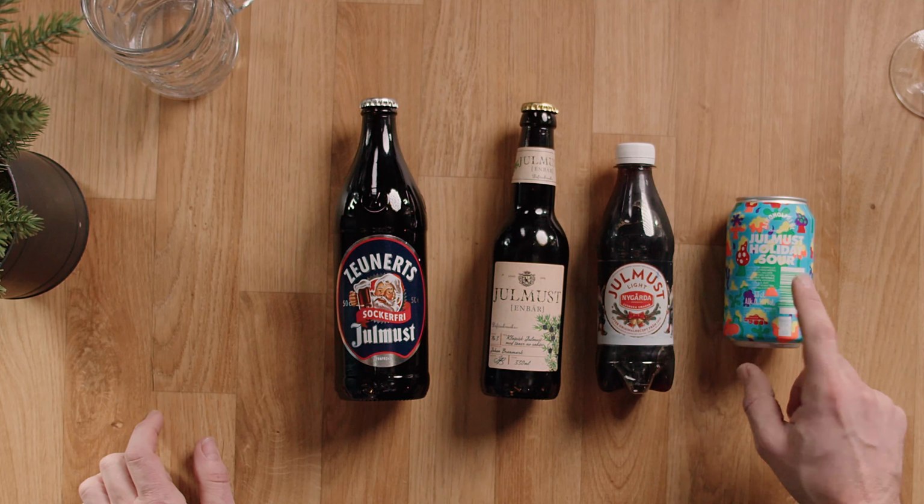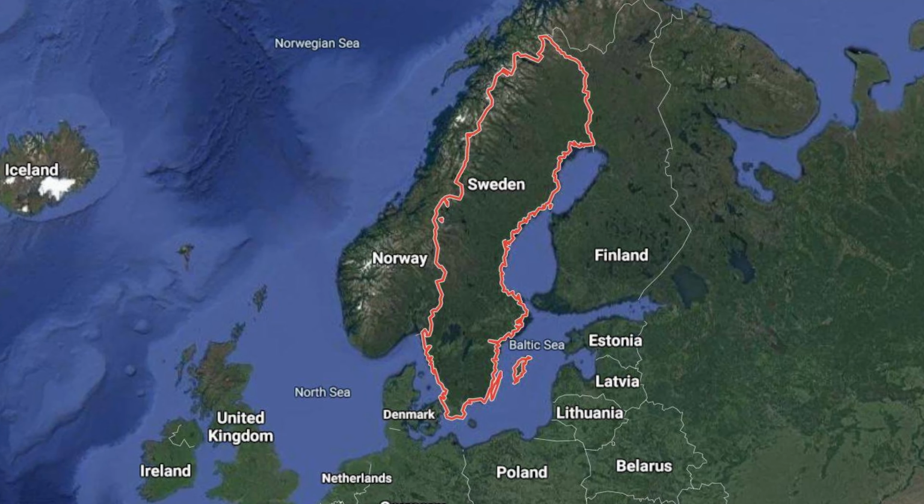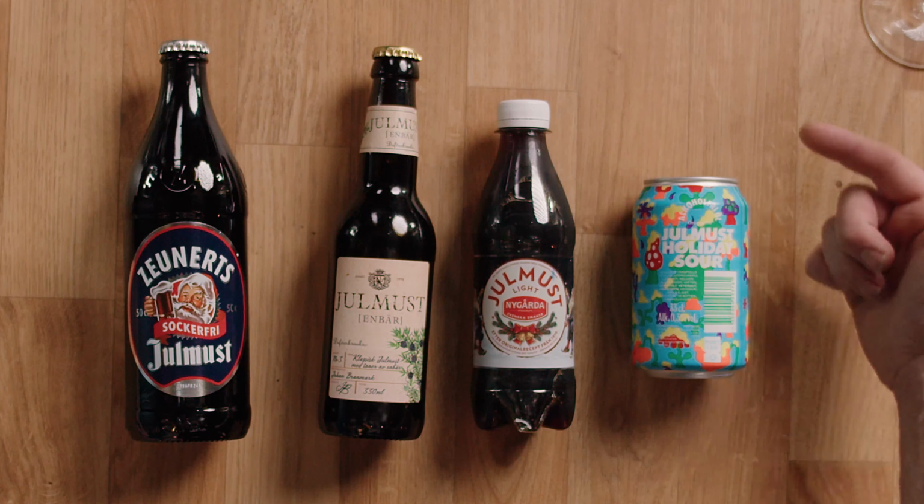But this one is actually beer, and this is from Belgium, and that sounds really weird because Julmust is a Swedish thing that has spread a little bit to our neighbor countries, and there has been some export even to the States. But even though this is brewed in Belgium, this is an Omnipollo beer. So this is brewed by a Swedish brewer called Henok, who has made a lot of Willy Wonka beer, a really interesting beer. This one is a sour beer, and he called this inspired by the Swedish Julmust. Because the Swedish Julmust is not a beer.